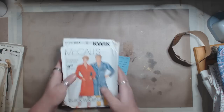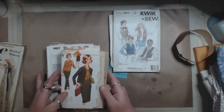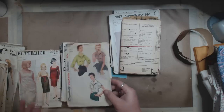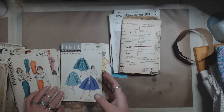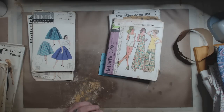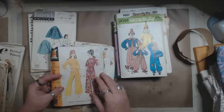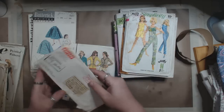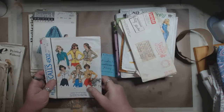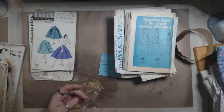Let's see. These are kind of like 70s. This was probably 60s. Oh my gosh. They're all just awesome. Wow. Oh, these are definitely going to get used in some journals. Look at it. Halloween costume. What's this? It's like a pattern club. So I'm going to go through and sort these out into era, I think.